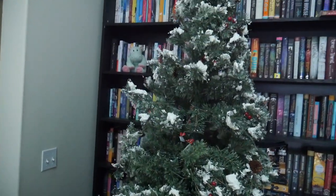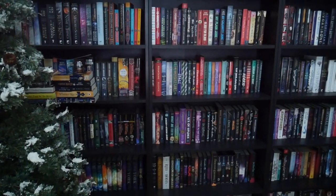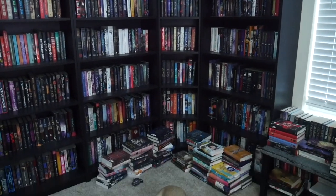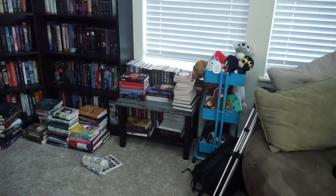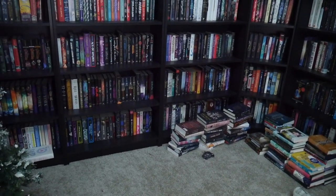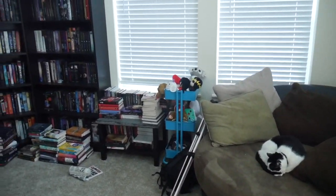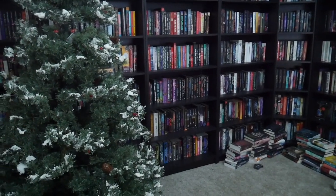This is romance. Romance goes all the way up and over. It's kind of set up by genre, and then within that genre, it's set up by author's last name. Pile of books I can't fit anywhere because I'm too bookshelf short. And then this is my get rid of or doesn't belong to me anymore pile. Don't mind my mess, because I have my planning mess, my puppy, one of my kitties. This is just a brief overview of what it looks like in here, and I will show you the other couple bookshelves I've got too.